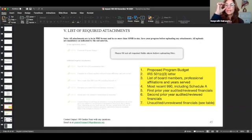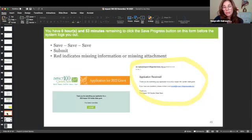So here's the list of attachments in a checklist form that we've gone over today. When your documents are prepared, you'll be able to upload them here as you click on Add File. Once you are ready to submit, please be sure to hit the Save Progress again, just for good measure, and then Submit Form. If you're missing any information or attachments, our system will alert you with a pop-up. And just to be clear, it'll direct you to any empty fields that need to be completed. And this will also show up with a red outline or a red asterisk.